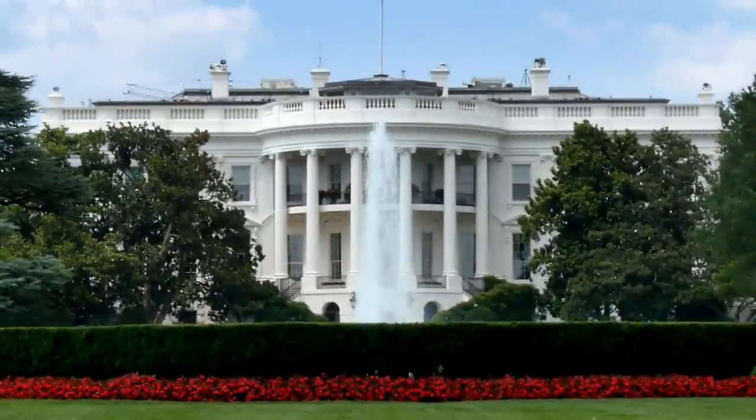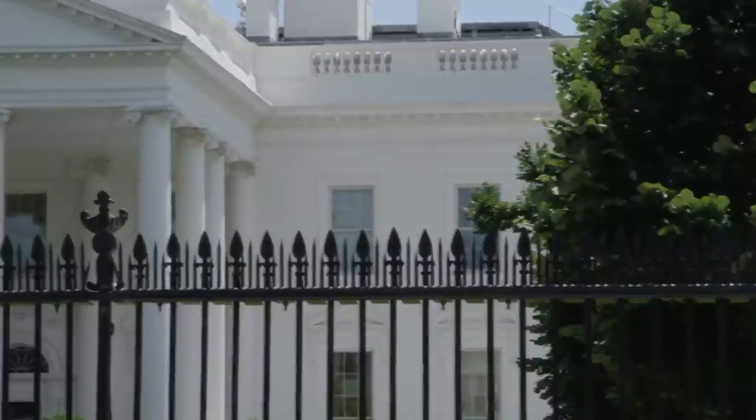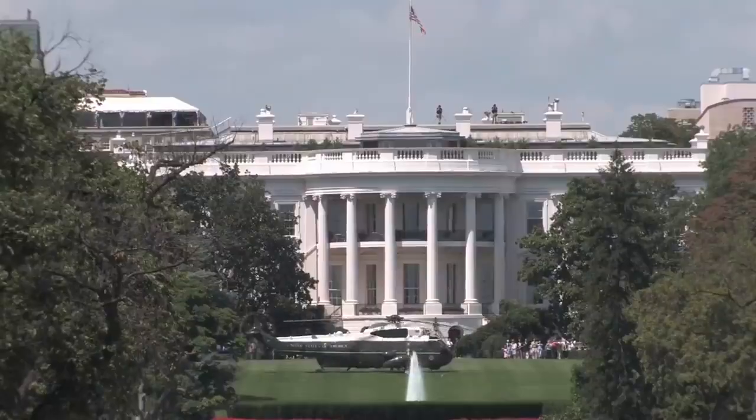In any case, it's probably for the best that the security is so tight, given its beauty and amenities, and I bet that being able to stay there is pretty sweet too.